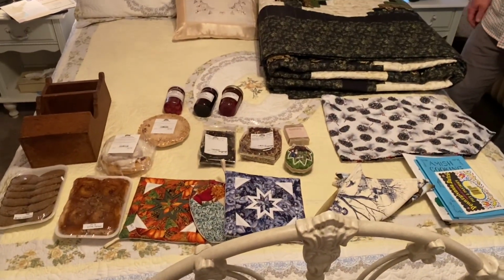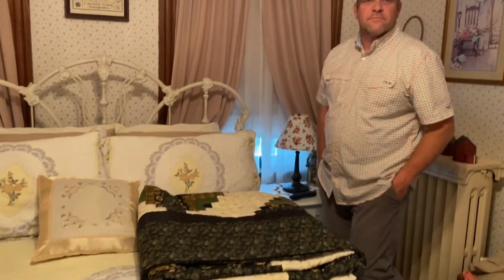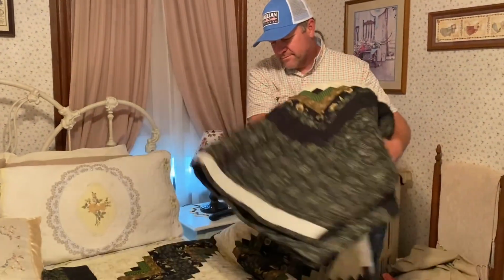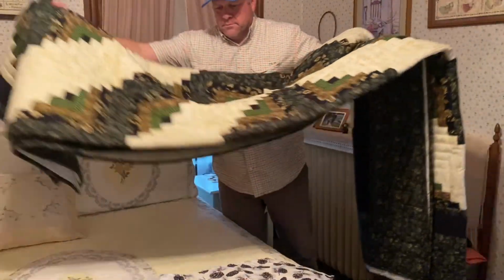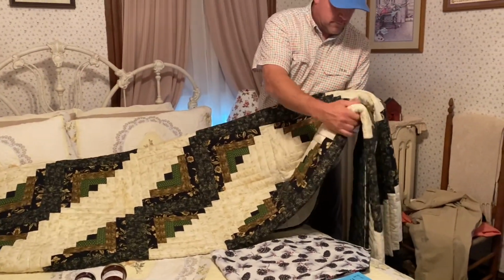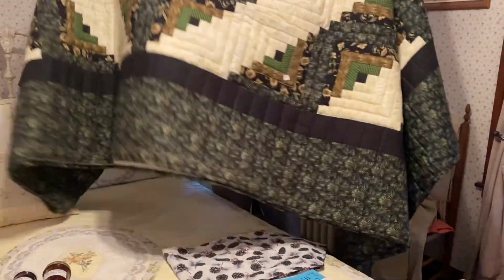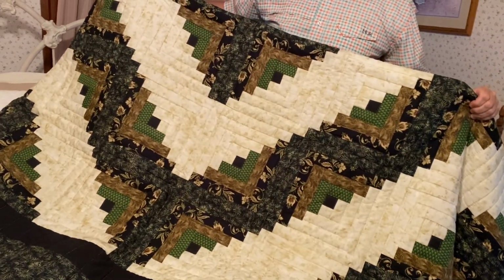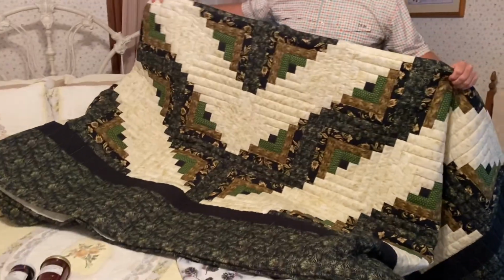Okay, this is all the treasures that we got today. And we'll start off with the quilt. Show us, model it for us, darling. It's a queen size, and the colors are black, a dark green, cream, and gold. And can you open it so they can see the pattern? It's so pretty. I love it, love it, love it. So just imagine that open all the way. And so I got that.